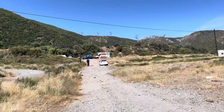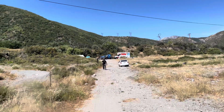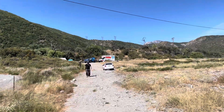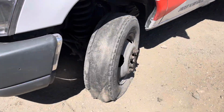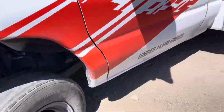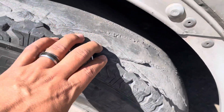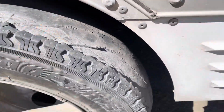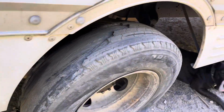What's cracking? What did they tell you? Oh, look at that. One tire.